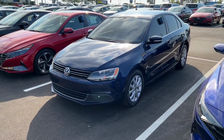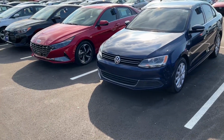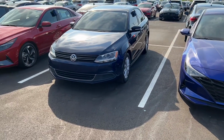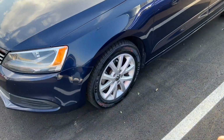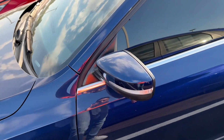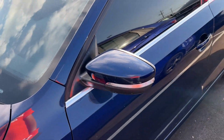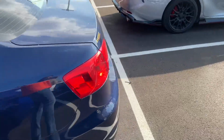For instance, this is a 2013 Volkswagen Jetta. And although it doesn't look as new as this Hyundai, it holds its own and it's 9 years old. It has great proportions, great wheel size, so you have a good amount of tires here. The rims are nice, but the ride is not going to be compromised. On these models, unlike the newest models, you do get signal indicators in the side mirrors. And this is a 2013 Jetta.